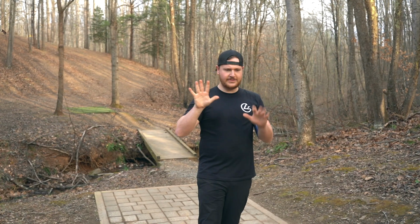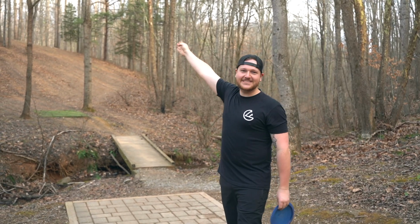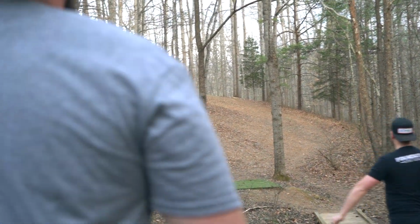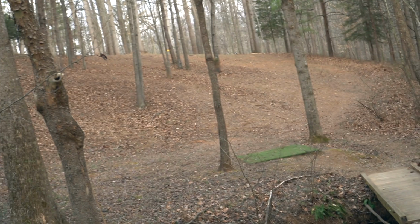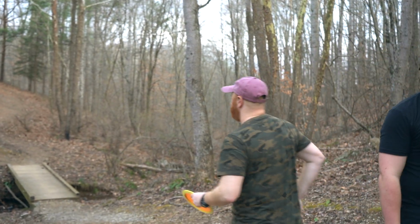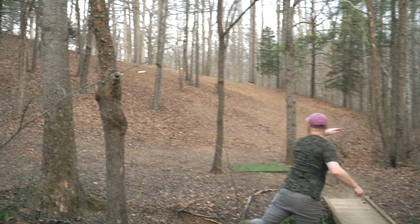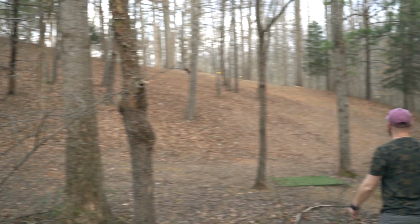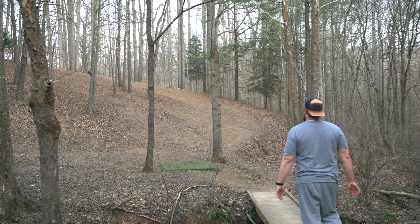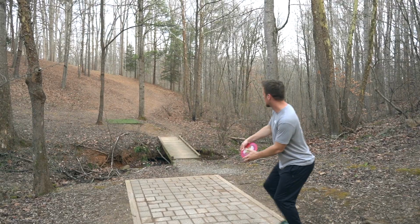Hole 7, 210. So, it's basically just around these trees and up on the hill. Oh, Brandon. Not bad. We got half of Brandon's shoulder and half of your shot, so. Fine. Dude, that's just fine, dude.